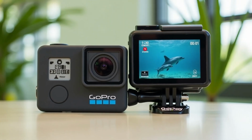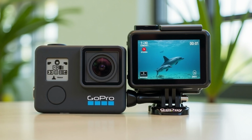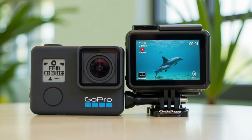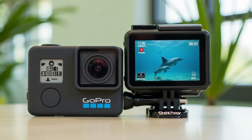The GoPro Hero is the perfect compact, waterproof action camera for adventurers who want 4K video, hypersmooth stabilization, and effortless sharing, all in a tiny, durable package. Capture, share, and relive your best moments with GoPro.